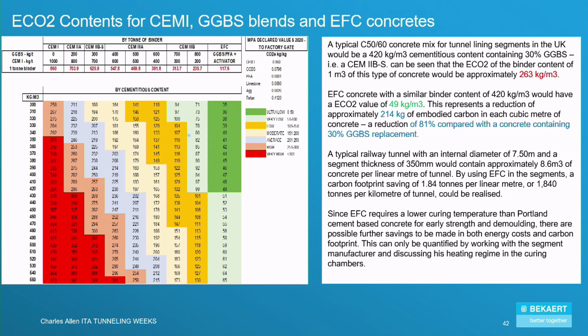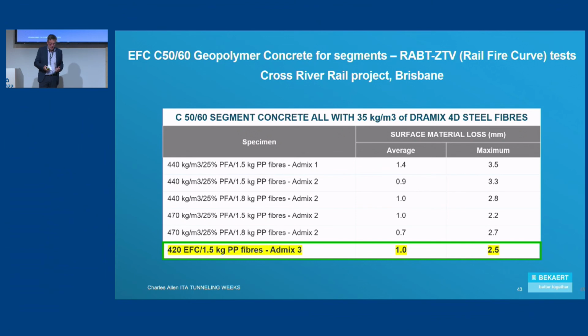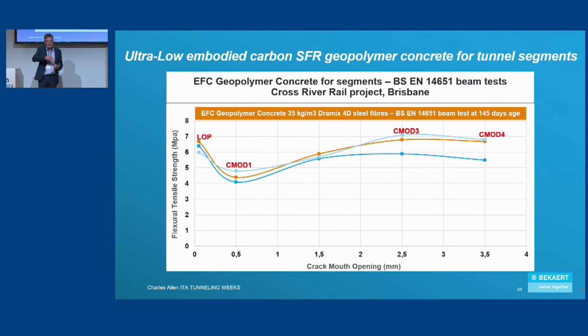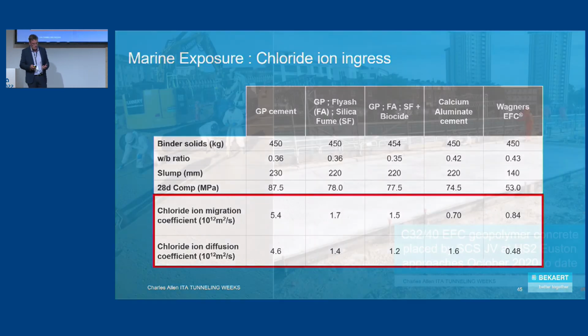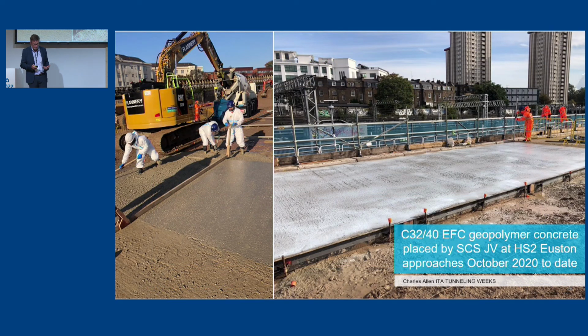With this material, different tests have been conducted. Fire tests were done to see how this concrete behaves under different fire curves. The result was very positive. We also ran tests to simulate the residual strength with Dramix. With a low dosage of Dramix, we get high AFR1 and AFR3 as well, so it's very encouraging. They also tested durability, checking the chloride ion migration coefficient and the chloride ion diffusion coefficient. The results are again quite positive and encouraging. We have seen that we can cast this concrete correctly.